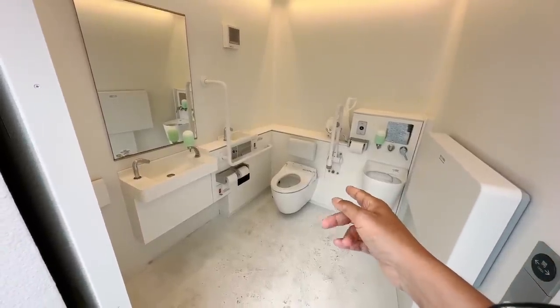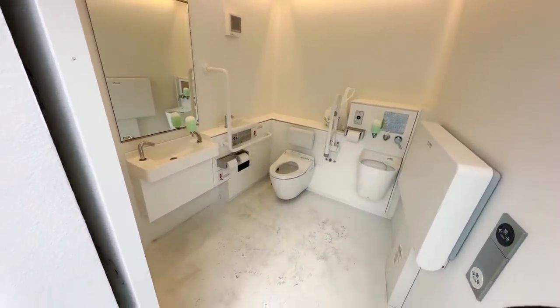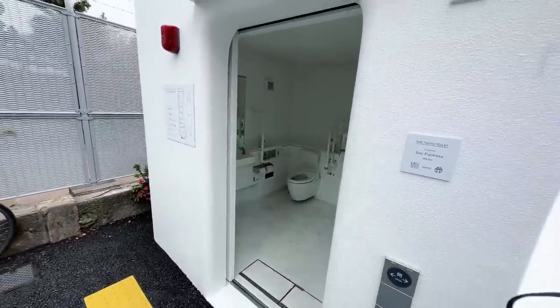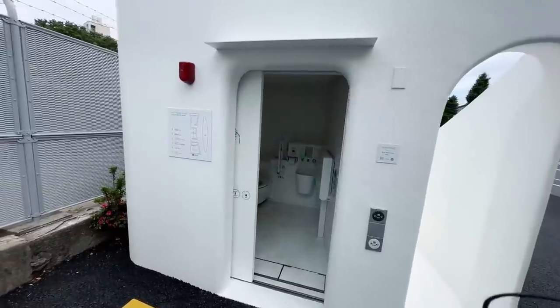which is great. There's a baby changer, so if you have a child, you can change diapers. Everything is just super clean, lots of space, so you could come in here with a wheelchair, which is great, and it turns off and self-cleans in a way. Somebody has left some trash there, but they three times a day will clean this restroom.